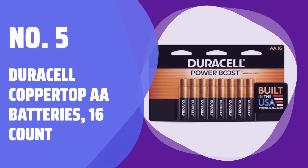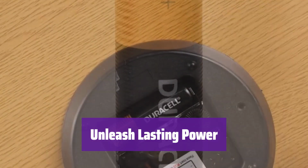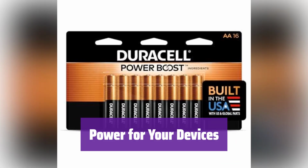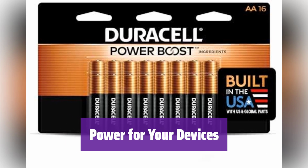Number 5. Duracell Coppertop AA Batteries, 16 count. Introducing Duracell Coppertop AA Batteries. Engineered with power boost ingredients for reliable, long-lasting energy. These AA batteries are perfect for all your household and office needs. Keep your essential devices running smoothly.